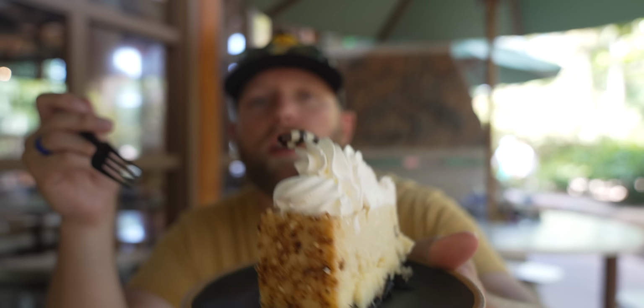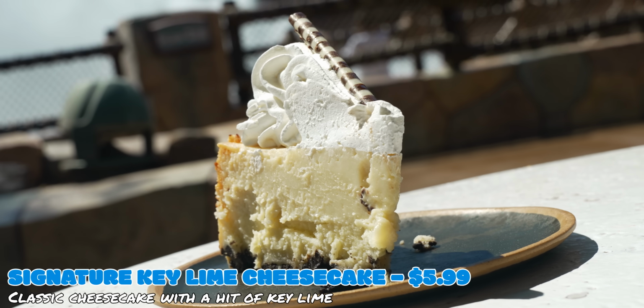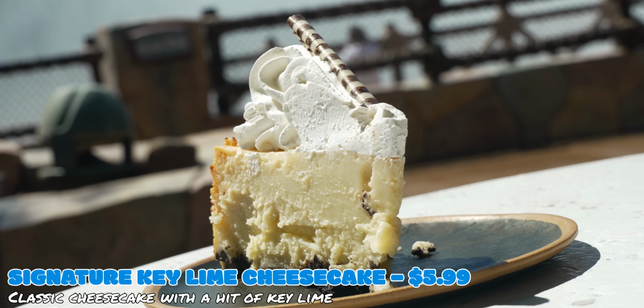Got a little chocolate straw there. It's melted. It's hot. I'm melted. But this is the key lime cheesecake. Everybody loves this over here. We heard about this for years before trying it. Everybody would just talk it up, talk about how good it is, and then we tried it and we agree. We know why people love it so much.